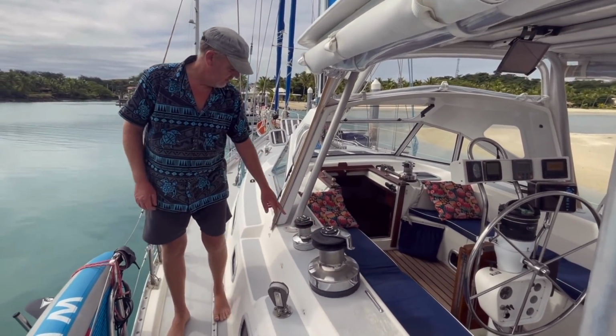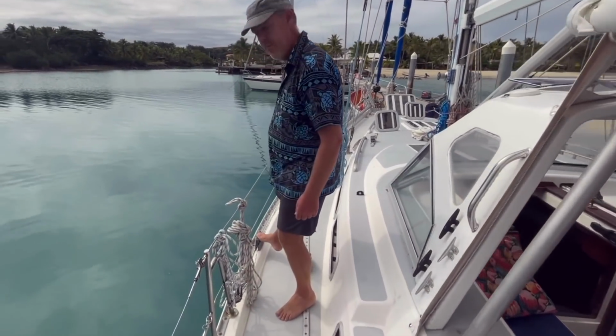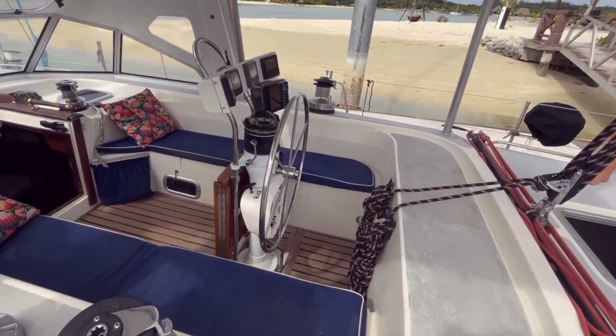So 56 here. These 40s are good for the staysail. We also put another clutch on so we can run both head sails without tying up the winches. So you do everything from the cockpit. Everything from the cockpit, and that's a power winch there.